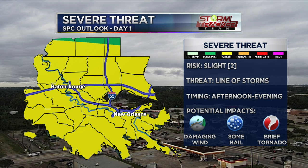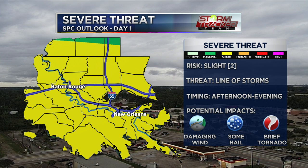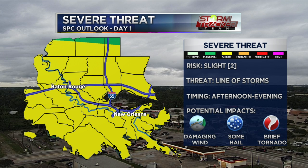So here we go. We do sit under a slight risk for severe weather. They're going to start to drop those northern parishes and those counties in southern Mississippi. But again, the threat is going to be from about now until about 5, 6 o'clock this evening, and then we're going to slowly start to see those storms push their way towards the coast, and then eventually out into the Gulf of Mexico by the time we get into early evening.